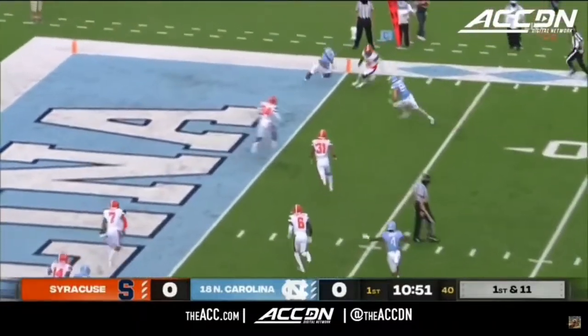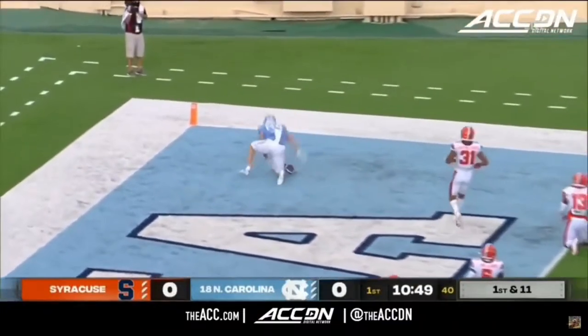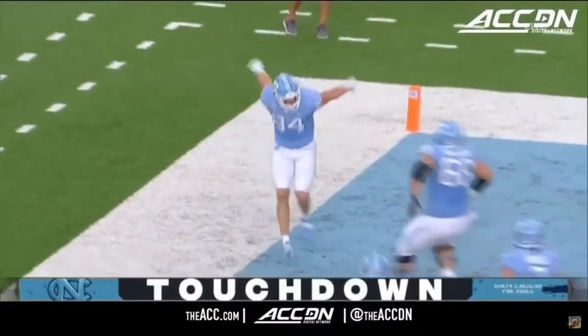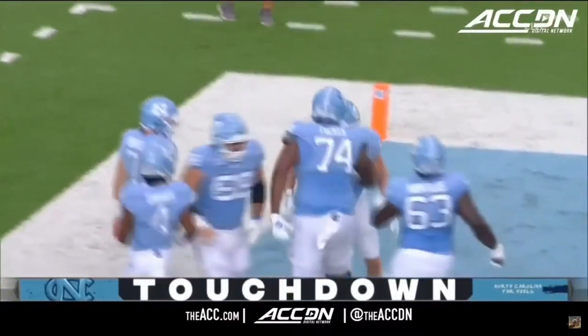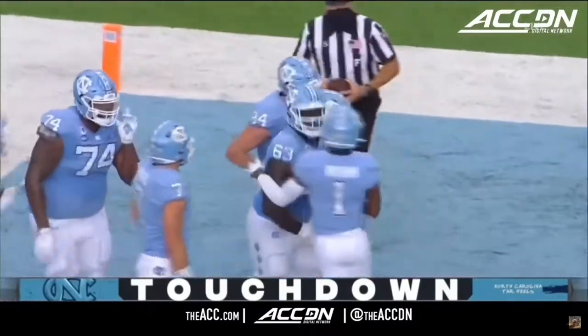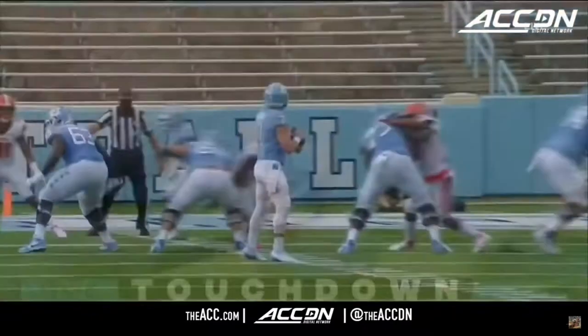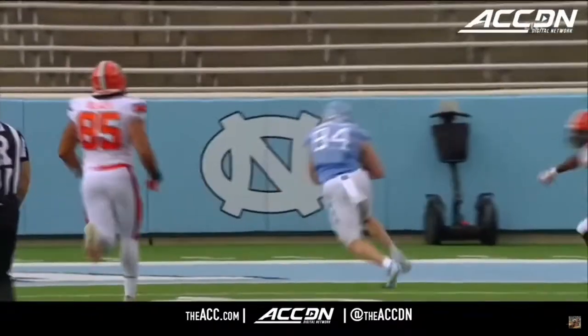Again in the pocket, throws underneath. Garrett Walsh to the tight end. Touchdown, North Carolina. And it did not take long for Sam Howell to post his first touchdown pass of 2020. Put it up there. Sam Howell doing what he did last year. He's throwing touchdown passes.